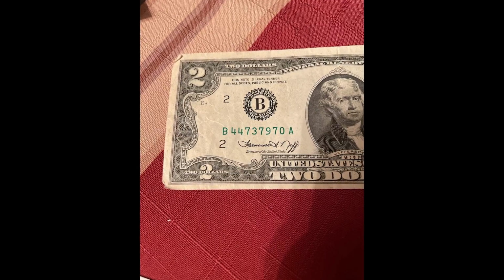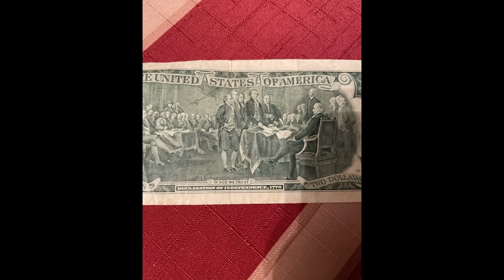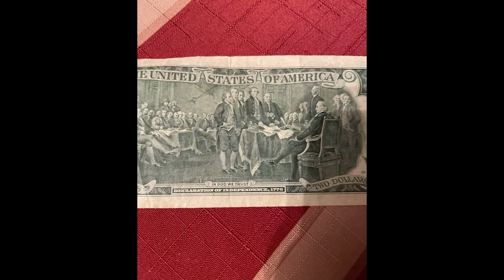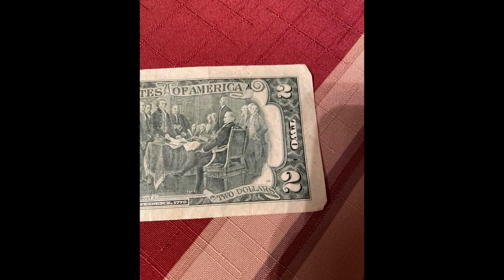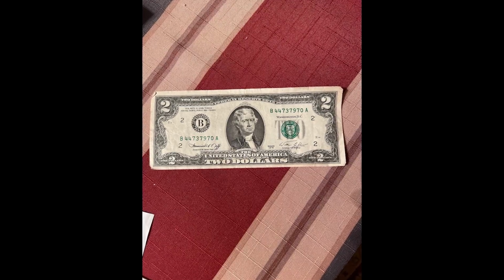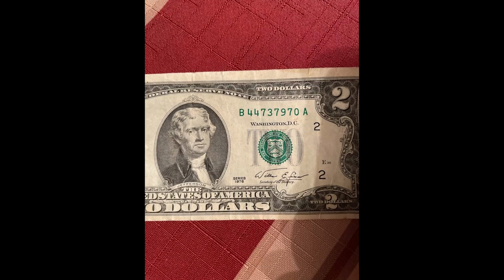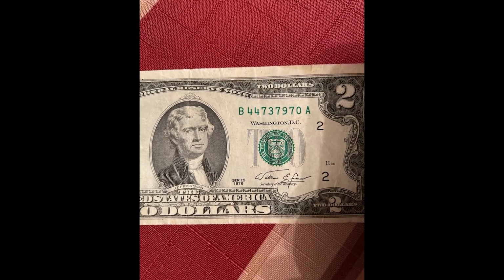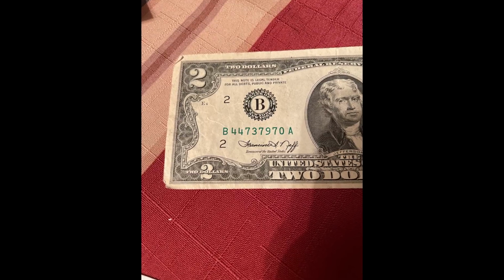Now, when you're looking at this bill, you're going to notice that the condition is really not that good. There's a lot of folds, stains, handling, etc. on this bill. So why did it sell for $1,200? Well, if we're being completely honest, we think this was a scam on eBay. Scams like this happen quite often, whether the seller intentionally knows it or not. Hopefully, the person that bought it at $1,200 was able to get a refund because, in our opinion, this bill is only worth $2.